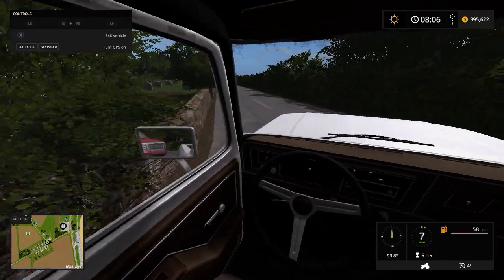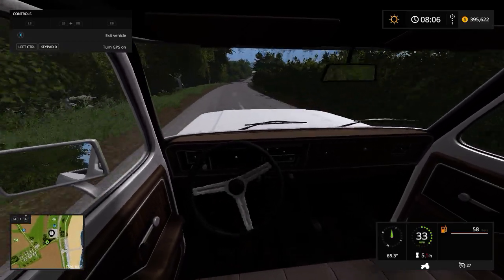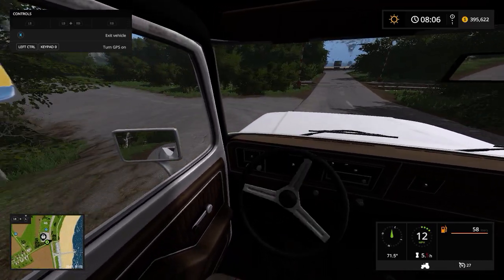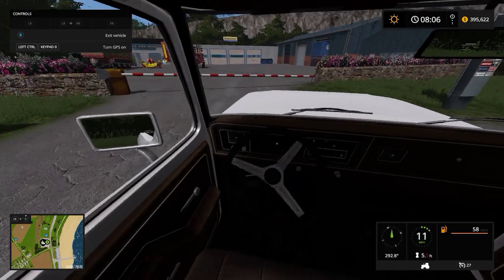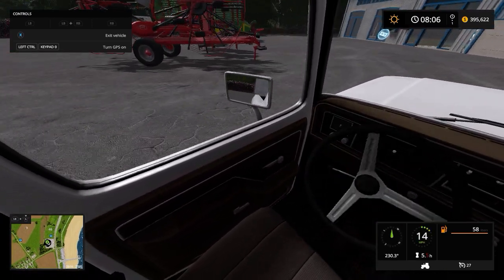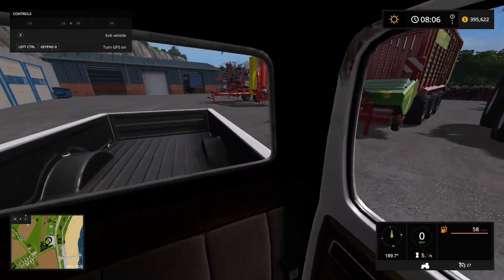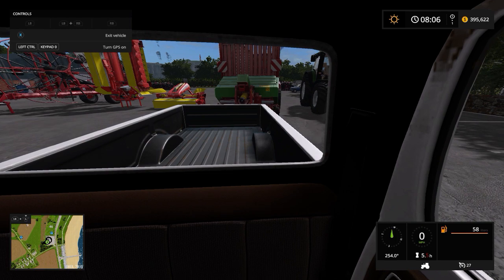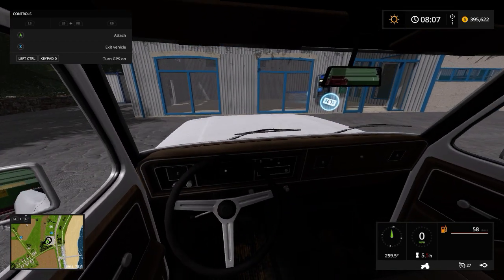Okay, I can't really see too good how clear it is, so I'm gonna assume it's clear enough. Gotta slow this thing down. Here's my turn. There we go. Okay. Yeah, this thing should pull that trailer as long as I take it easy with it. Oh well. Yeah, that's not gonna do it.